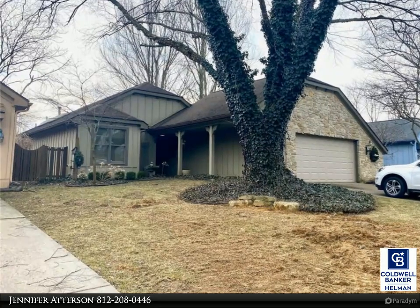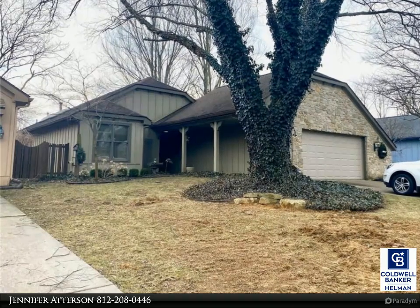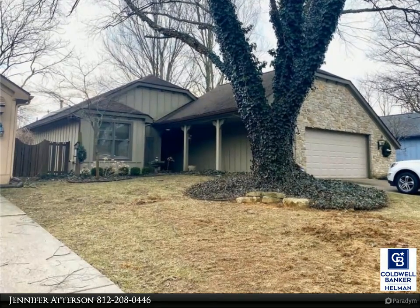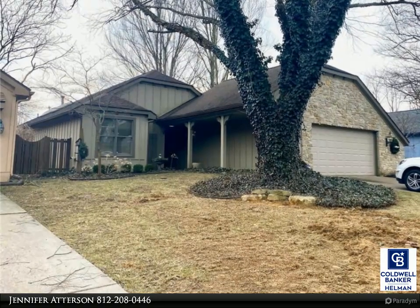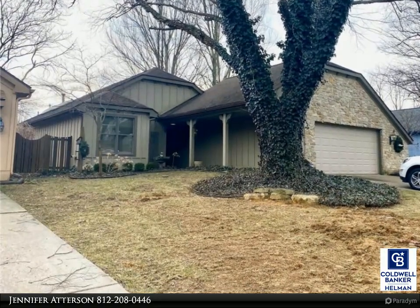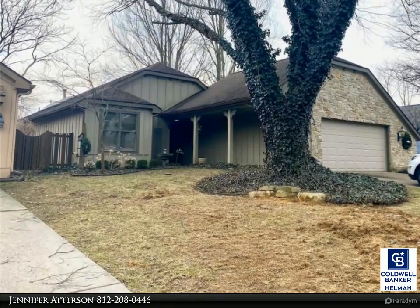HOA fee is $550/year, includes access to the heated saltwater pool, tennis courts, pickleball, playground, and free use of the fully applianced clubhouse. Don't miss this opportunity to live on the east side of Terre Haute, conveniently located close to parks, trails, shopping, and new ventures coming to the area.